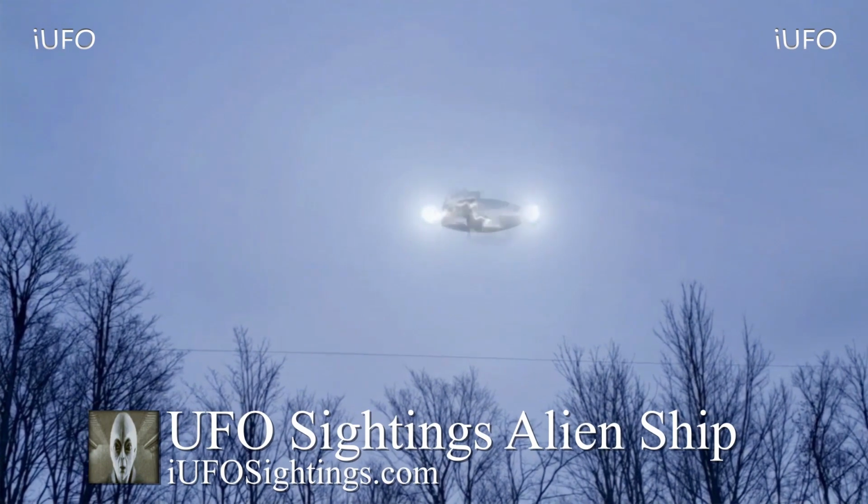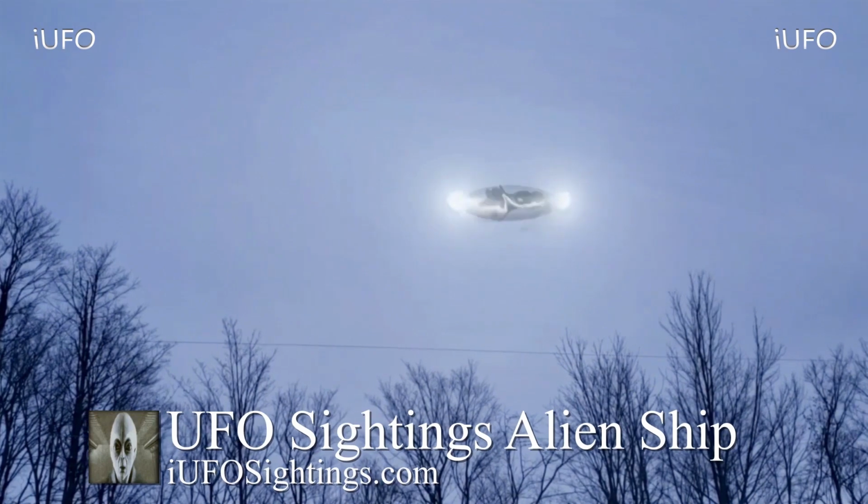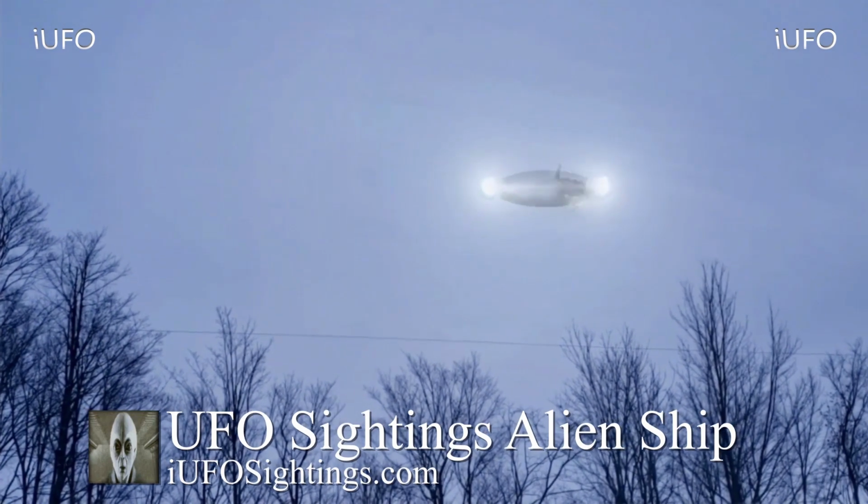Look at that energy or whatever it is. It's some kind of camouflage. It's like it's distorting there in the center. Perhaps that's the energy running in between those two lights.